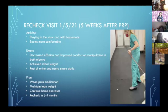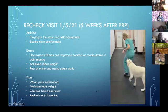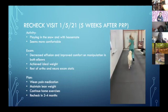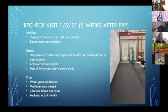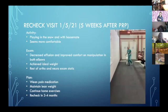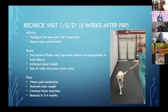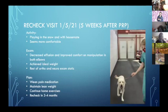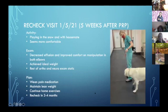So this is Cooper 5 weeks after PRP. He actually would trot for us now. And his gait is still abnormal. I wish I had a way to turn back time and eliminate his elbow dysplasia and his arthritis. I don't unfortunately have that capability, but he's overall much more comfortable.